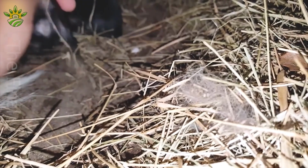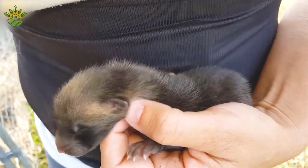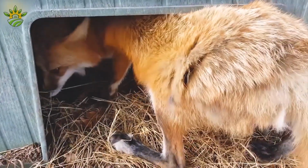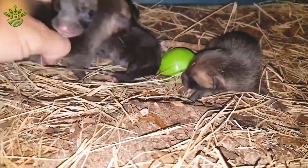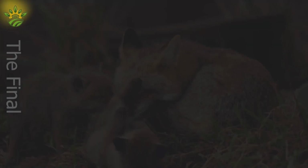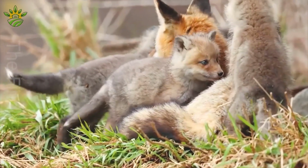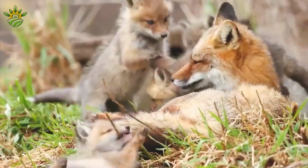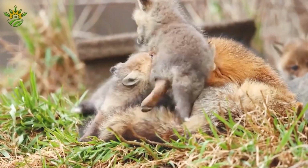Farm staff are vigilant during this time, ensuring the safety of the mother fox and her cubs. Baby foxes are typically nurtured near their mother during the initial days after birth. This instinctual behavior reduces the risk of wild animal attacks, even when raised on farms.